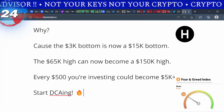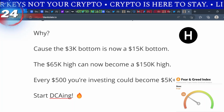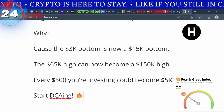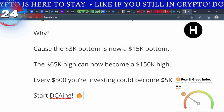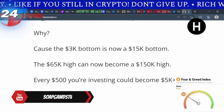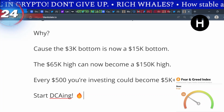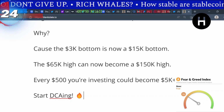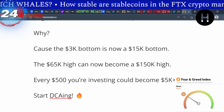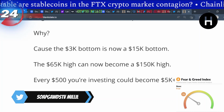I'm going to close out the video with this right here. It says, if the bottom was 3K in 2020 and the bottom is 15K now, you do the math. That means the high was 65K. The high in the next bull cycle will be 150K. So what's that, about a 20x? So you're getting about 21, 22x from the bottom on Bitcoin.